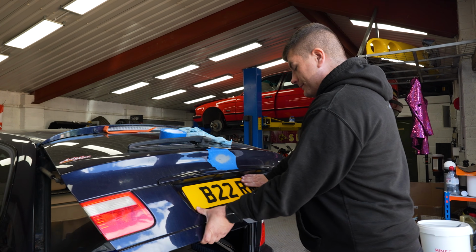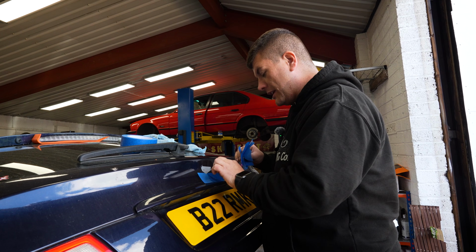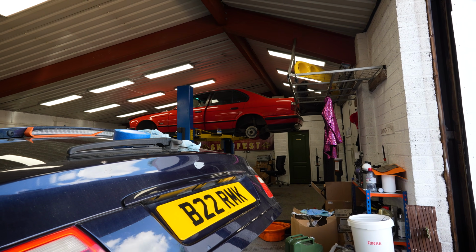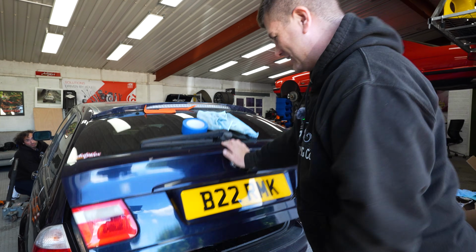If it's wonky, it's tough, because it's on there now. Look at that lovely little repair. It's like I've got a bit of modern art on the back of my car. Isn't it? That is nice.